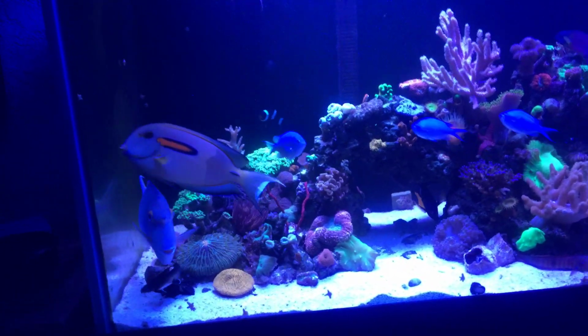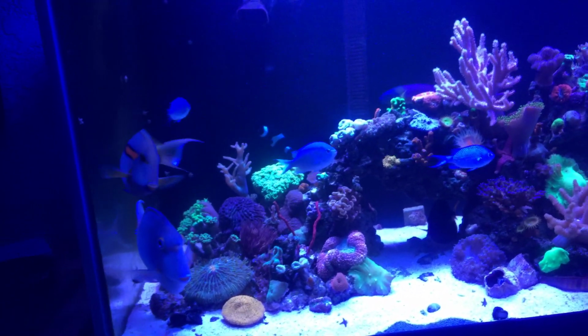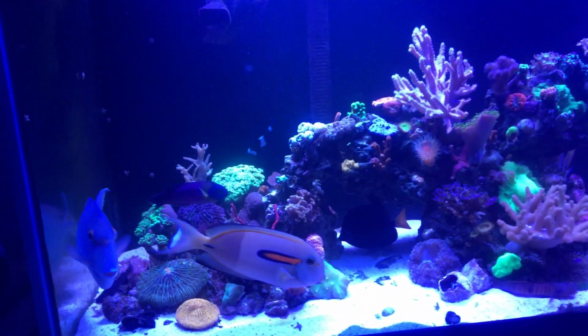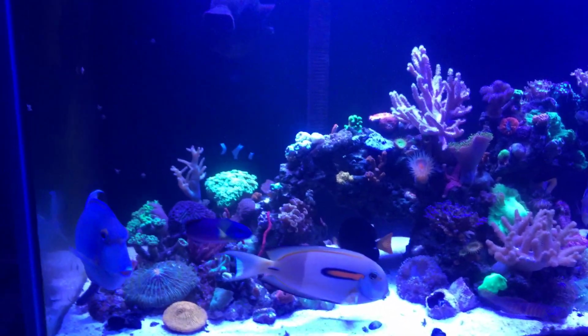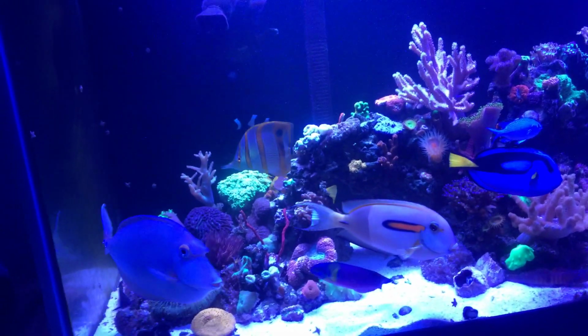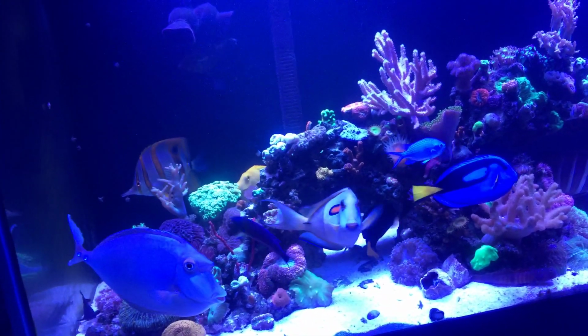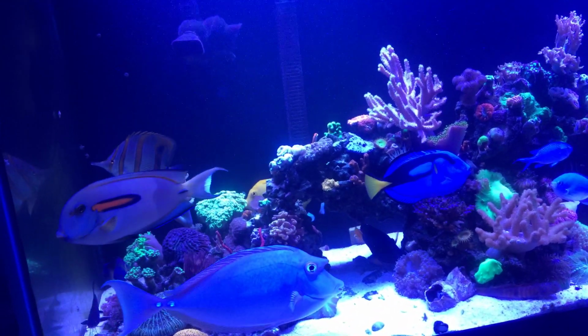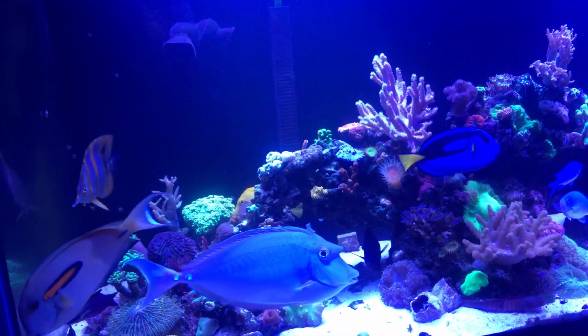So overall, this is my tank. It's a 120 aquarium I got from PetSmart with a stand. It's about $400, and it's sumpless. I run it only with the FX6 with no mechanical filtration, just some pumice, Matrix, and Marine Pure spheres.